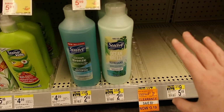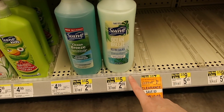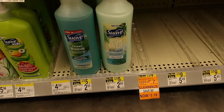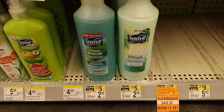Here we have the Suave shampoo and conditioner. They're actually on sale for $2, so you can buy 2 of them, pay $4, and then you get a $4 register reward. We also have a digital coupon for $1 off of 3, so you'll end up getting them for $5 to get that $4 register reward. Get 3 of them for $1 or like 33 cents each.